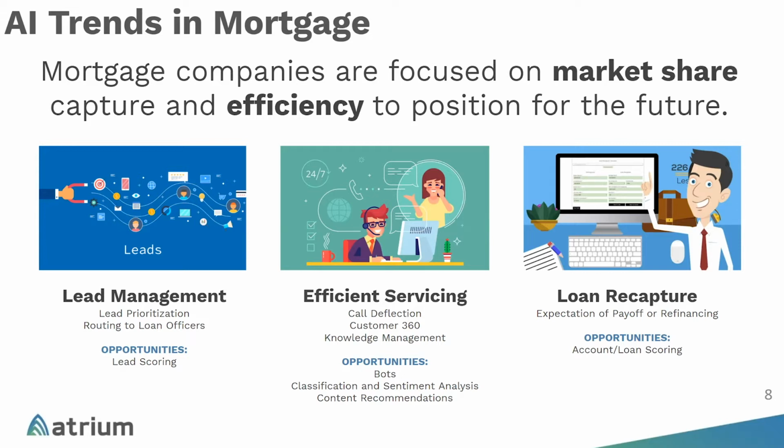Just as importantly, from a servicing perspective, we want to ensure that we can serve efficiently, and that is, ensure that we know everything about our customer. And also at the highest level, we want to make sure that we keep our customers, and that is recapture the loans when people want to refinance or move. And so those are the high level business AI trends.